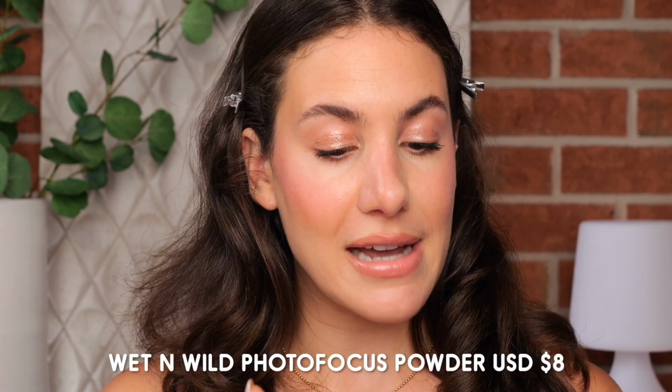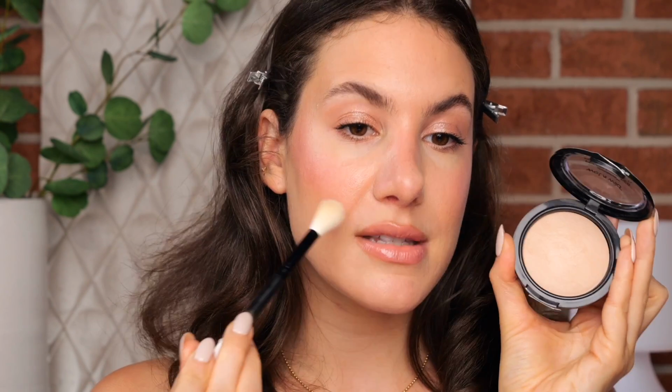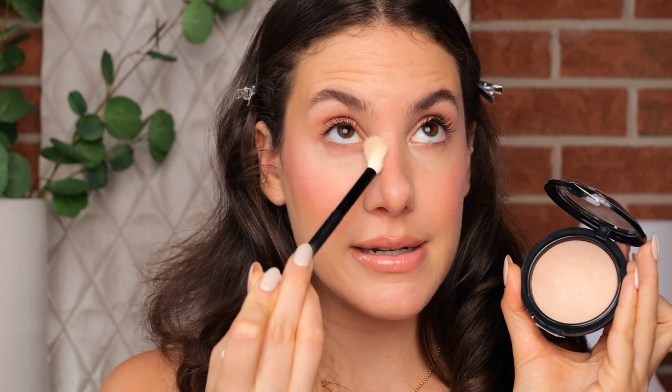Then for the drugstore side, I'm gonna actually use my Wet n Wild Photo Focus Press Powder. This is a powder from the drugstore that I've loved for a really long time. It gives a very similar effect, a bit of a stiffer powder. It doesn't give you any powderiness and it sets the makeup without adding any heaviness.